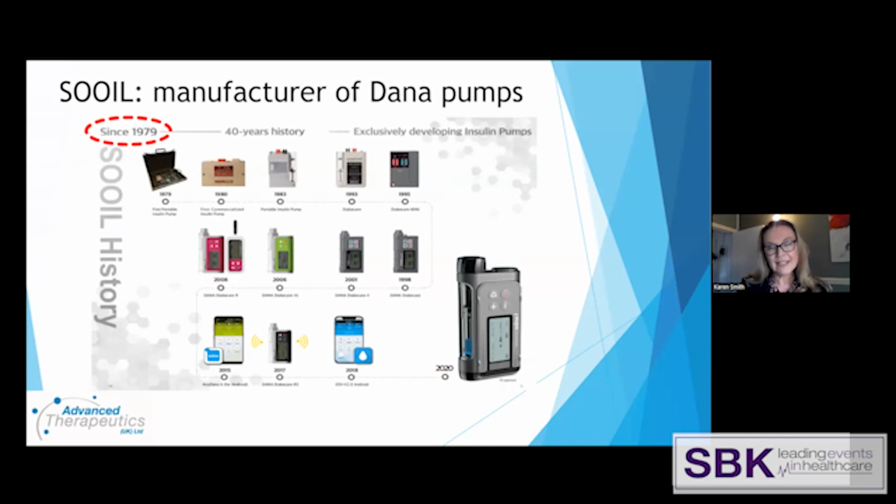So just a brief history on Sooil, who are the manufacturers of the Danai pump. They have been developing insulin pumps since 1979, so they've got a long history of pump development. And the aim was always to have a pump that would form part of an interoperable artificial pancreas system. So as you can see, we've been working with various algorithm developers since about 2011 to get to where we are now with the Danai pump.